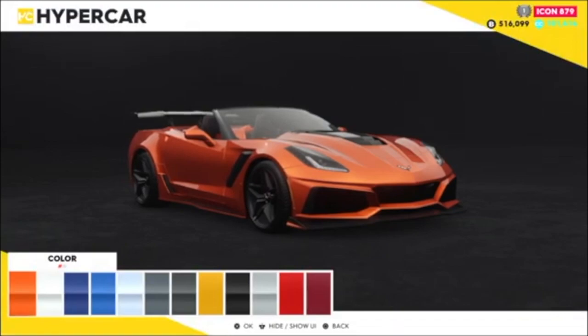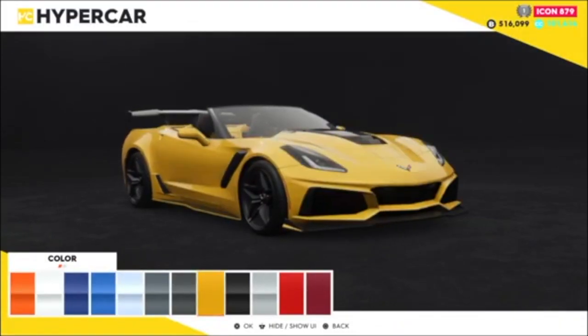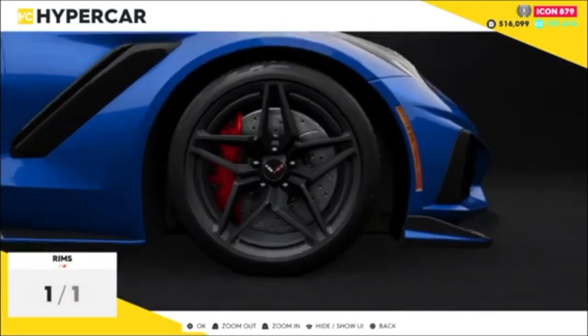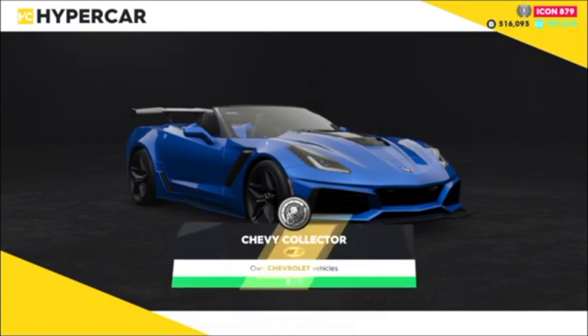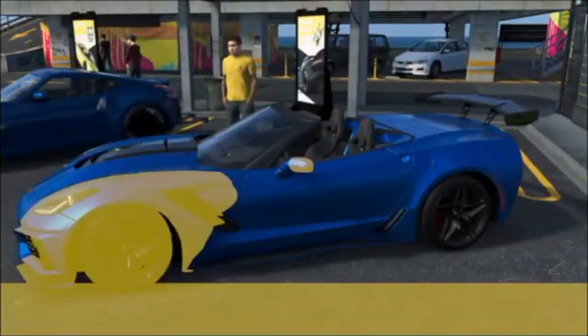So, let me see here. What color should I... I'm thinking like a light blue. I might keep the same blue too. Yeah, I'm going to go with this light blue. Okay, we can't even change the wheels. All right, cool. Light blue. Crew credit, don't matter, I get it for that. It's only 10. Oh, bad. Okay, on Corvette vehicles. All right.